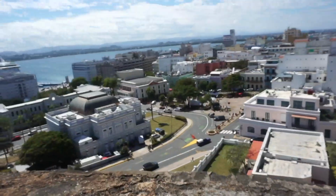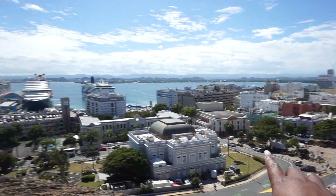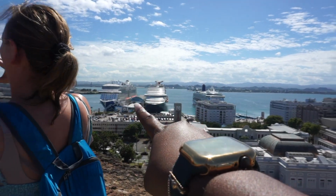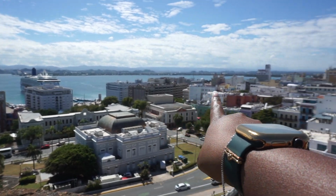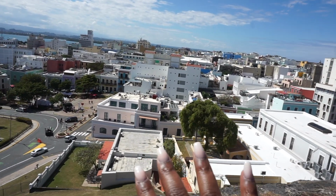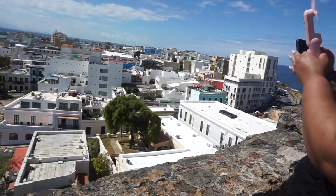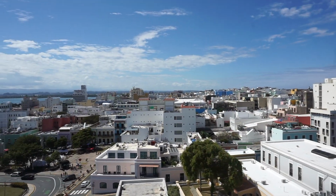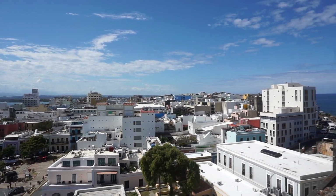So remember when we were at the plaza? The plaza is literally right here. Our cruise ship is here. We walked from there around. We went up. You see the colorful buildings. And we came up. I don't know why, but I just got really nervous being this close. But then remember we came up over there. And that was all of it. This looks really cool.